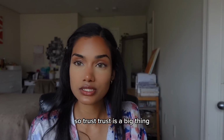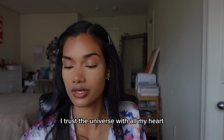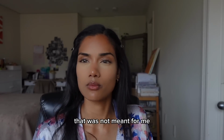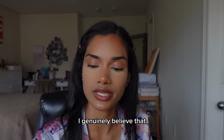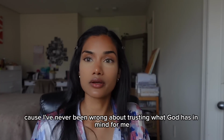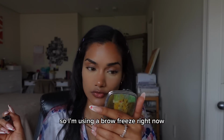So trust is a big thing. I trust God with all my heart. I trust the universe with all my heart. I don't think that it would ever put me in a position that was not meant for me, and close doors that were not meant to be closed, or open doors that are not meant to be open. I genuinely believe that, and I think leading with that has just given me so much peace, because I've never been wrong about trusting what God has in mind for me. I'm using a brow freeze right now.